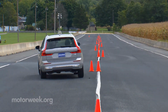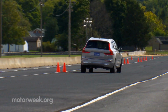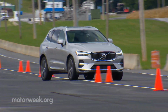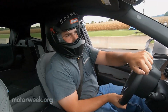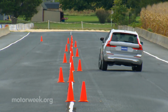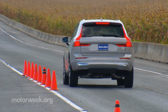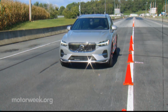Through the cones of our handling course, steering felt light but was very precise and direct. Only moderate amounts of body roll and understeer to manage, as our XC60 felt quite nimble and smaller than its actual size. The T8 standard air suspension firms up nicely when called upon to enhance handling, but pleasantly softens up for daily comfort and can even jack up the ground clearance for off-road use. In our braking test, a nice firm pedal initiated smooth, stable, and short 109-foot stops from 60.